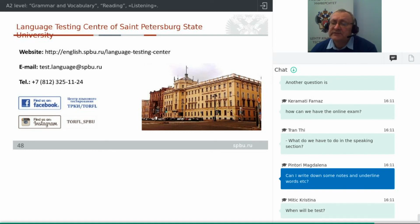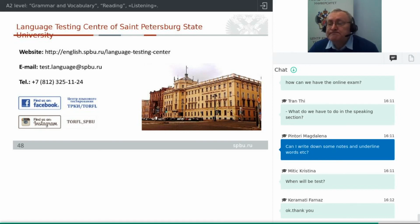And Trendy, what do we have to do in the speaking section? We'll talk extensively about writing and speaking sections on the 26th of April. So if you are interested, you can join us. It will be Monday, the 26th of April. We'll be talking about speaking and writing for A1, A2, and B1 levels. So welcome, please, to this webinar.